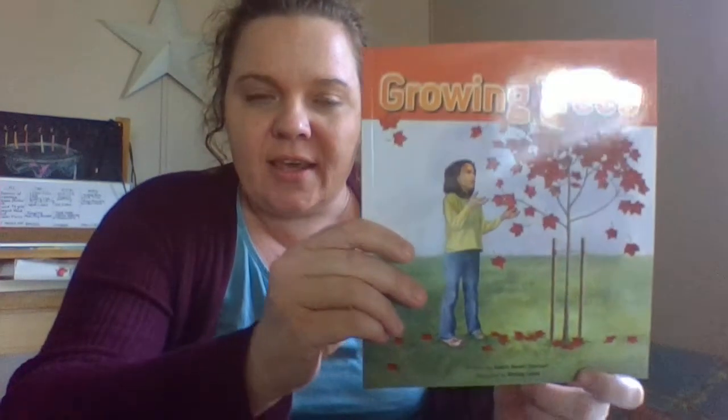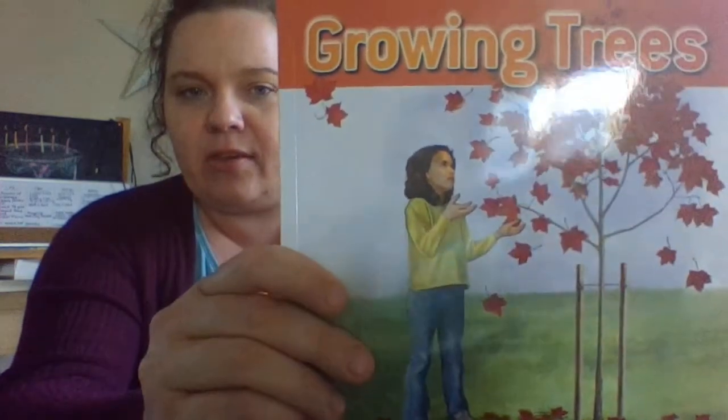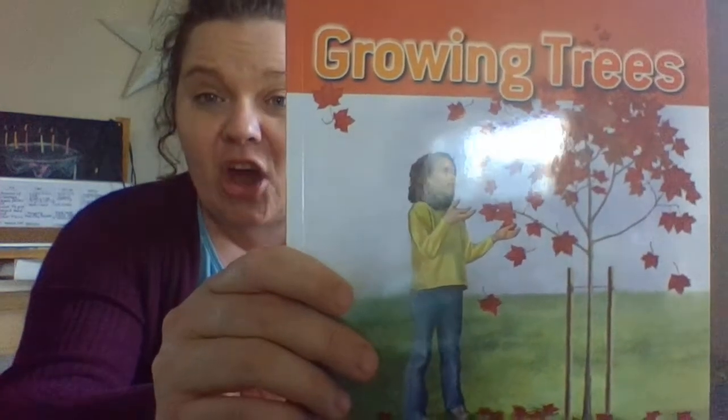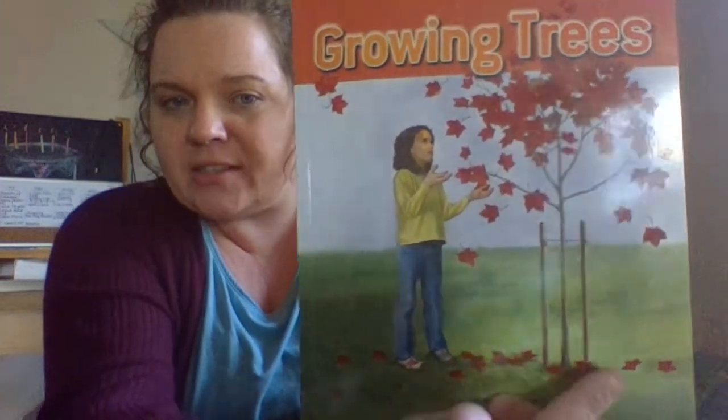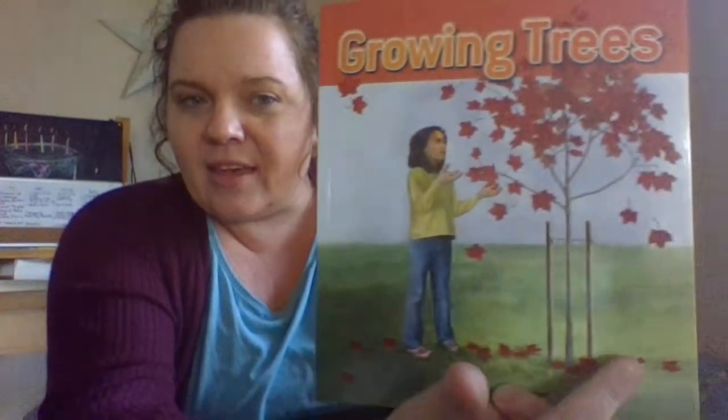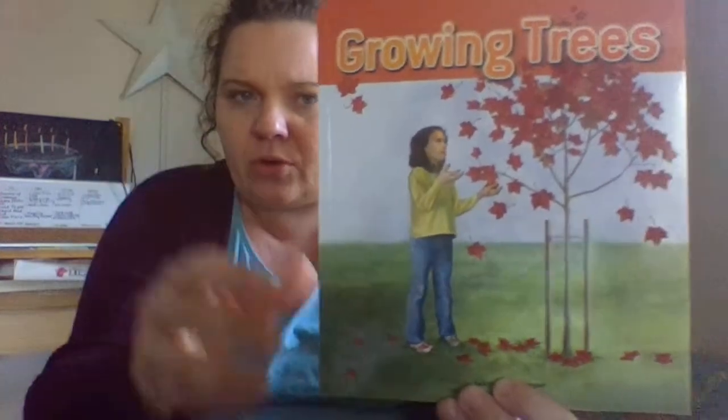It's called Growing Trees. And if you look at the cover here, we've got a young girl standing next to a young tree. We know it's a young tree because it's got these supports on either side of it that kind of help the tree as it grows, okay? So this story, we should be able to answer some questions that we've had, right, about how trees grow.